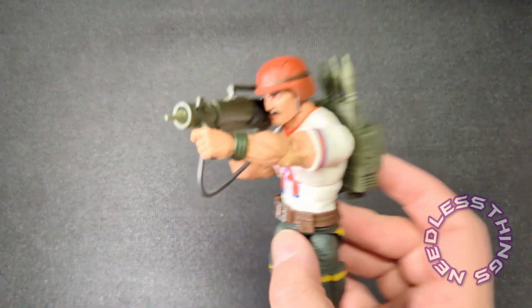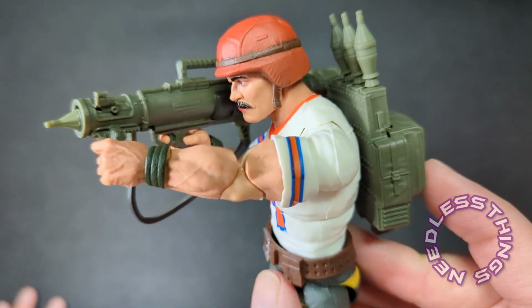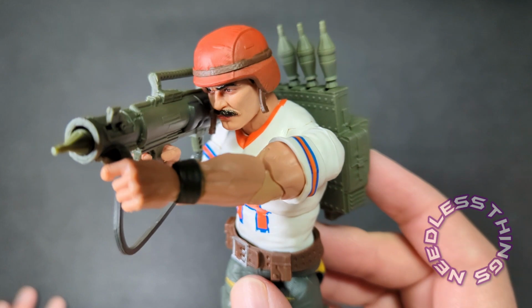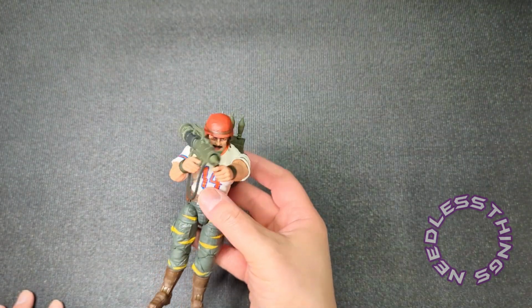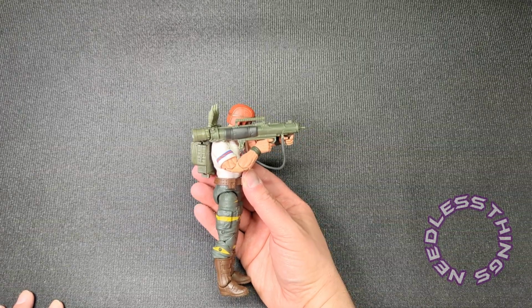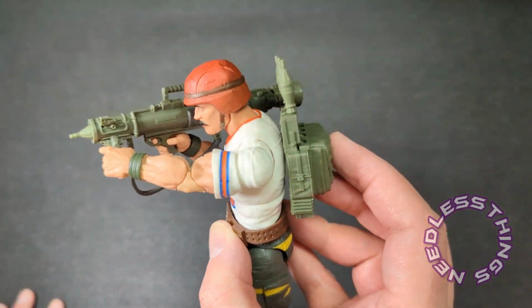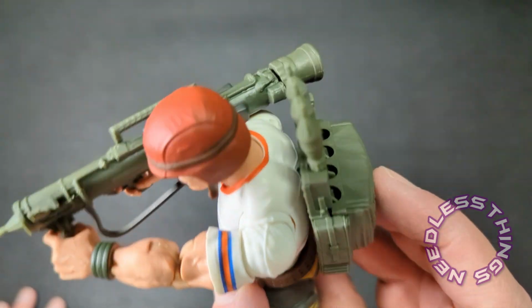Look at the veins on his forearms there. Just wonderful sculpting. This is an awesome figure. I love these colors. I can't wait to get the regular one as well. But like I said, I'm going to have a separate shelf for Tiger Force, like that's in Python Patrol. That's just what I've decided because they look so great.